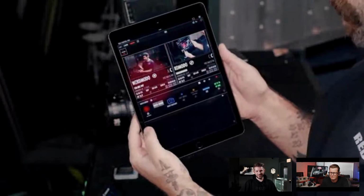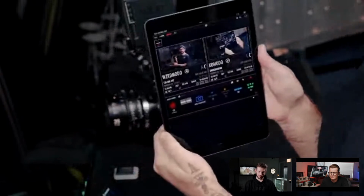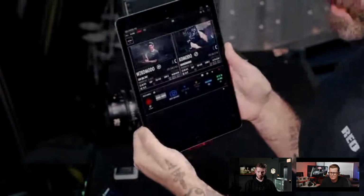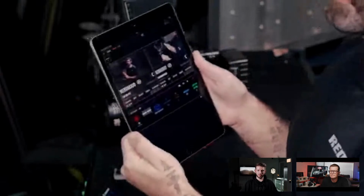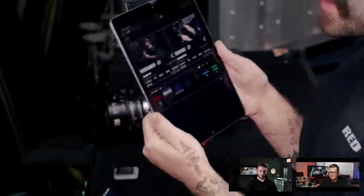So I could start recording, or I could sync different settings on here, and it's going to tell me when my settings aren't in sync. This is just a hugely beneficial tool. We're calling this Red Control Pro, and it's currently in beta. And it doesn't even just work on your iPad, it also works on a computer. So I think Johnny's got it queued up, and he can run us through some of those other features too.